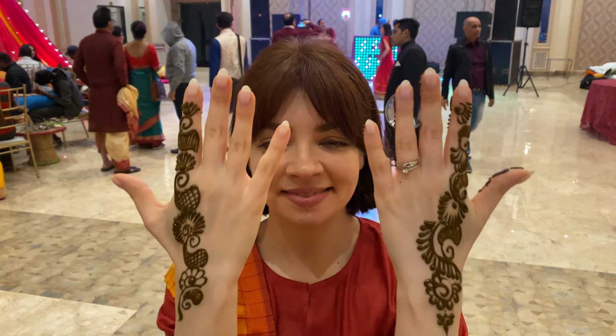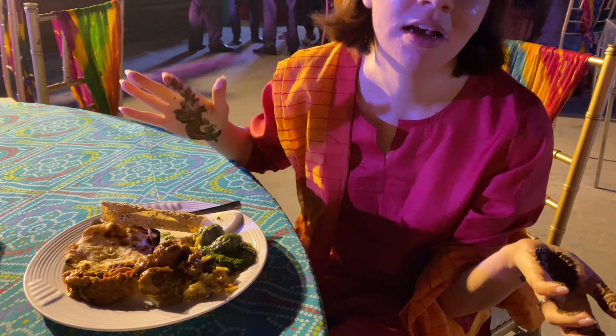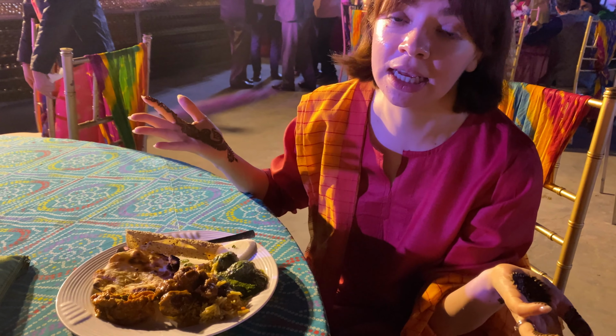I just got my mehndi done. Look at this beauty. And now, since I still want to have some food and we got this amazing platter from the buffet, Eugene, my husband, is going to feed me. That's why you need husbands at weddings.